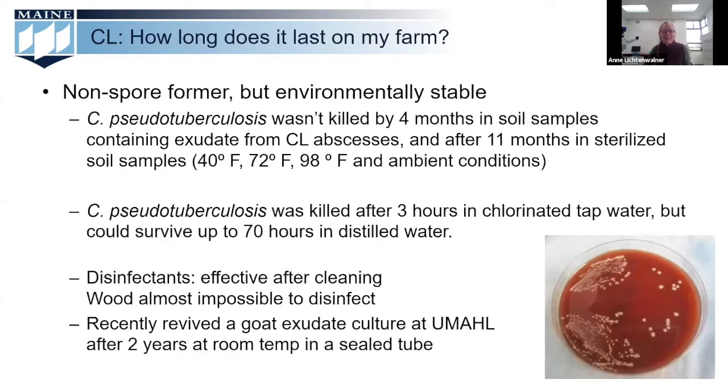Again, it can last for a long time in the environment, especially when it's in the form of dried exudate. One of the things that we found was that we had some sitting around in the lab in a little sealed snap cap vial. We just left it in a protected area on a bench counter in the lab, and let it sit there for 2 years, and then went back to it. And we were able to culture live CL out of that material. So it's quite durable in the environment. You don't want this on your farm.